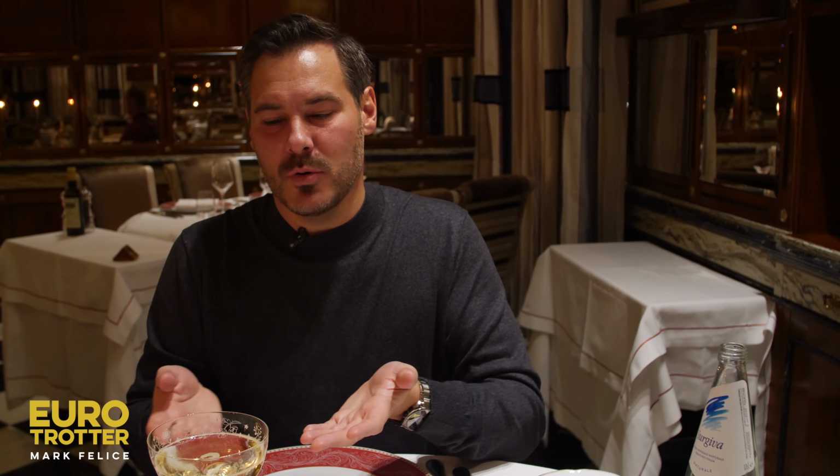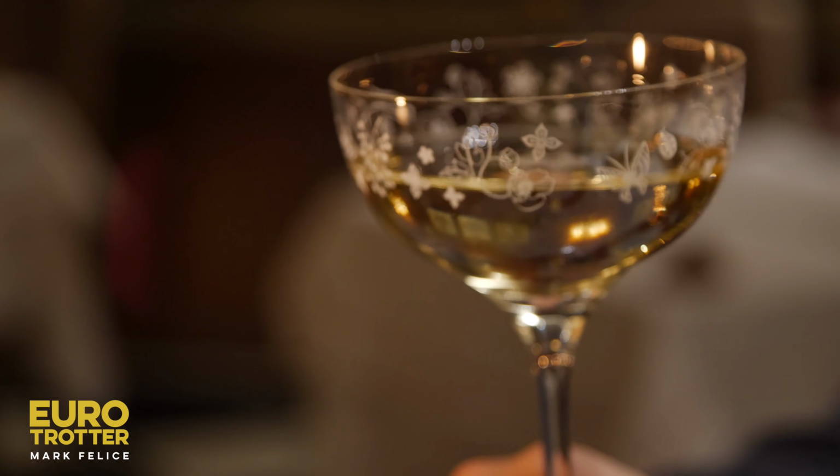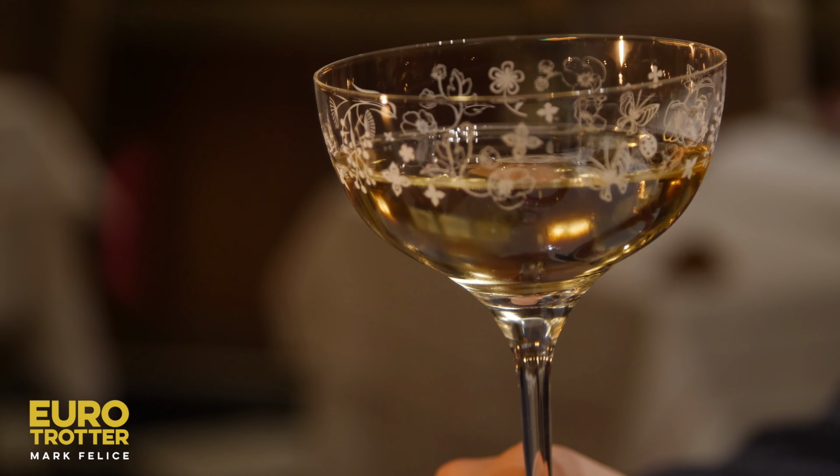Having a glass that is chilled is key to enjoying the Prosecco because it is best served chilled. And you'll notice that it was actually served in more of a coupe style glass rather than a flute. And there's a reason for that.